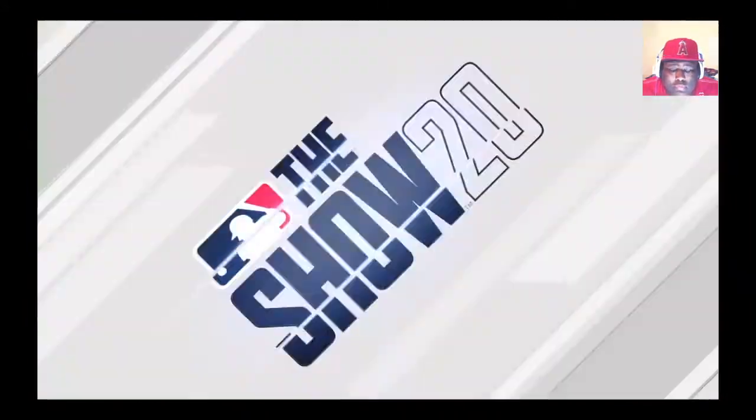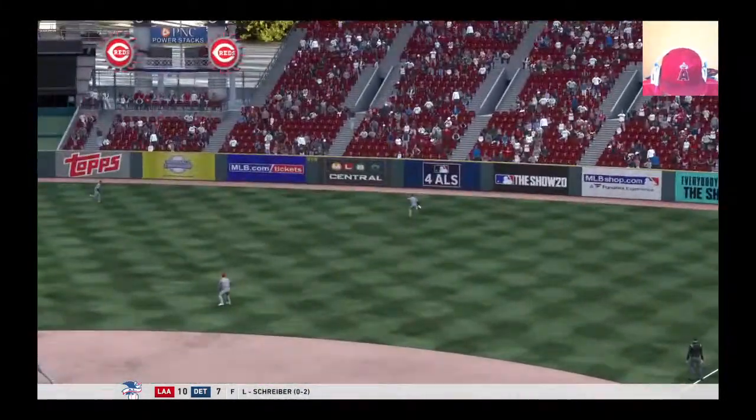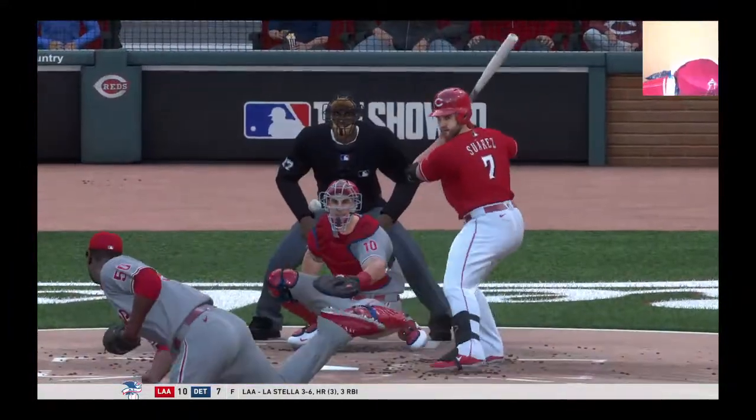This game might be over for all intents and purposes, but somebody forgot to tell this guy. He's a grinder, and he's going to approach every at-bat like it's his last. Does it again here and delivers a double into the gap.